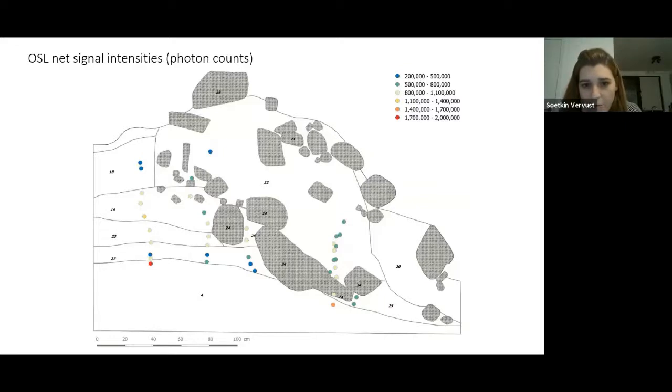But then what was remarkable is that in context 27, we saw these blue dots, blue samples, so with a very low OSL signal, which seem to be younger soils than the green ones that you get on top in context 23 and context 19. So what we assumed while we were doing this fieldwork is that when this bank was constructed, there had been an inversion of the soil and all the sediments were deposited on top of younger ones.